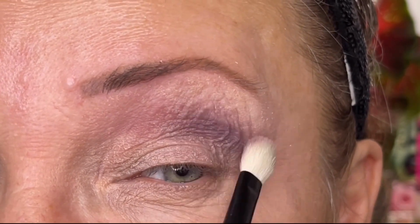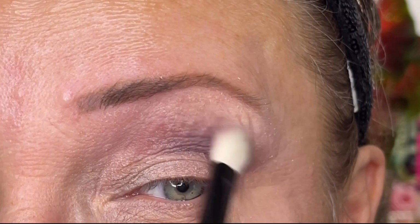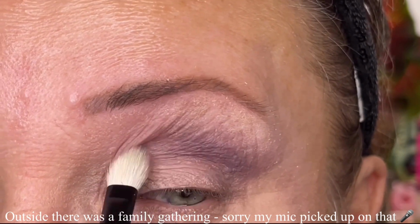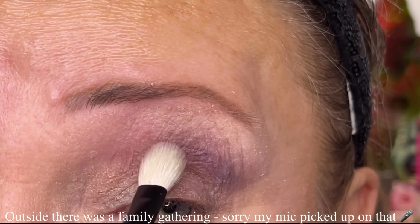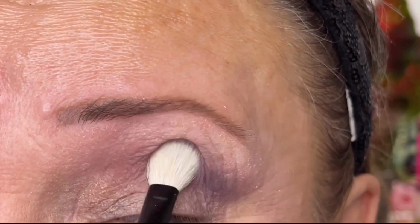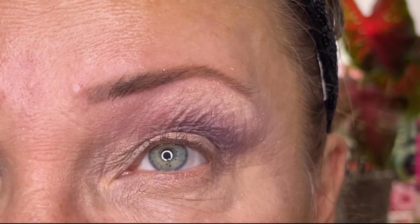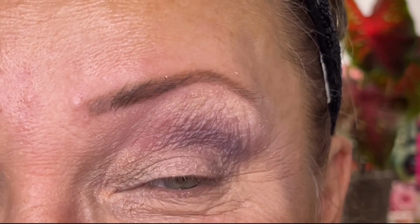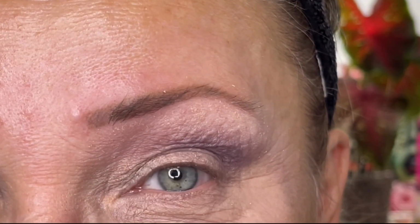So I'm just going to keep blending this. I didn't put any extra color on the brush. I'm just going to move it around and blend it out like so. And up here you can see it's doing a little bit of the stripy thing, so I'm just going to go back and forth and up and down like this until I'm satisfied with that. And then, oh yeah, I have these one, two, three, it looks like waves. It's so odd, but like this, okay? And this is a matte shadow, as you can probably see.